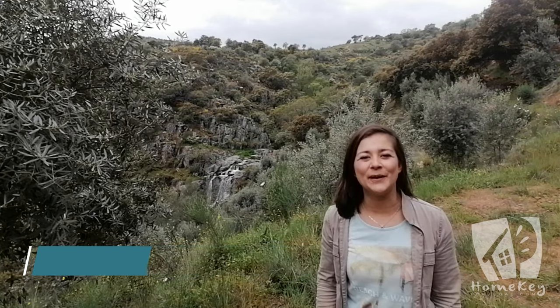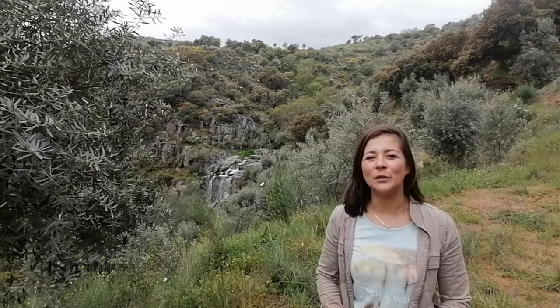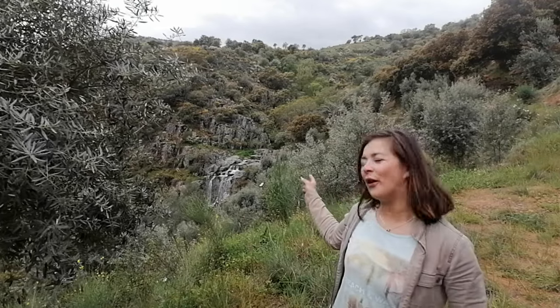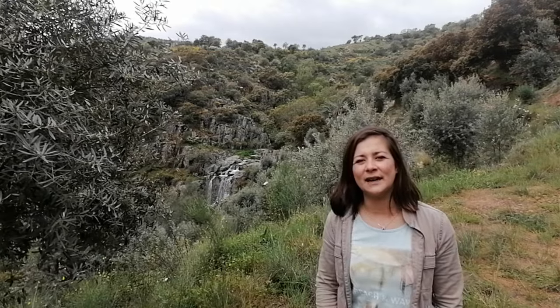Believe what I found for you. This really checks all the boxes. And it borders with this waterfall, which you see in the back. The size of this property is just under 19 hectares.